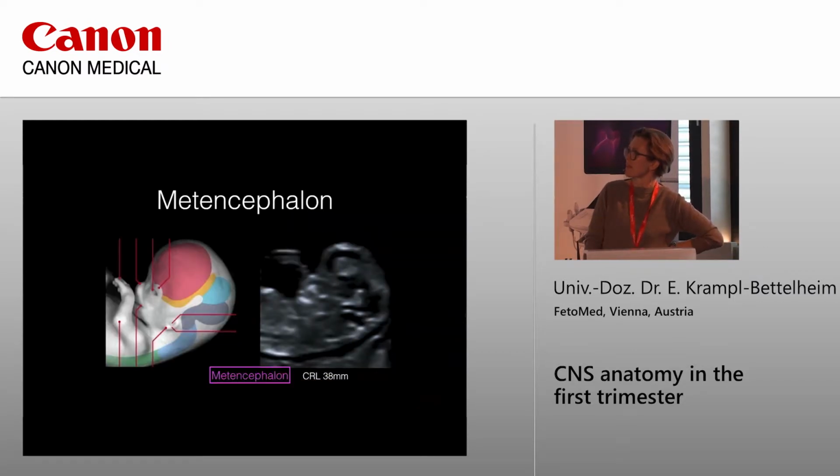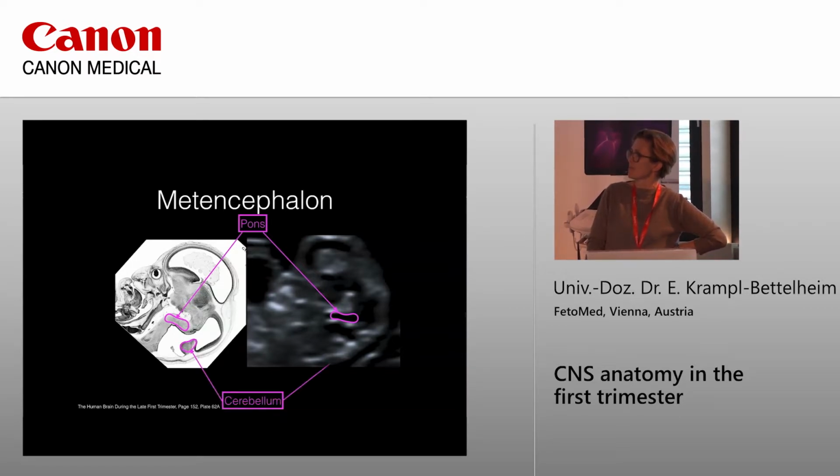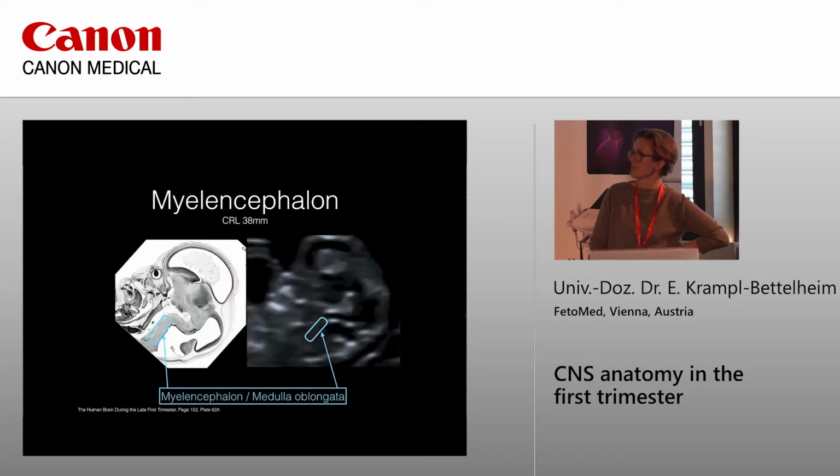Then the next part is the metencephalon here. That consists of the pons, which is often referred to as the brain stem in publications on ultrasound, but it's obviously just part of the brain stem, so that's the pons. Opposite, the beginning cerebellum that begins to develop here, in between the isthmus, and then below the future fourth ventricle, this little bright structure. Here is the choroid plexus of the fourth ventricle, which is often quite bright on the ultrasound as well. So that is the metencephalon, that together with the myelencephalon forms what is called the rhombencephalon.